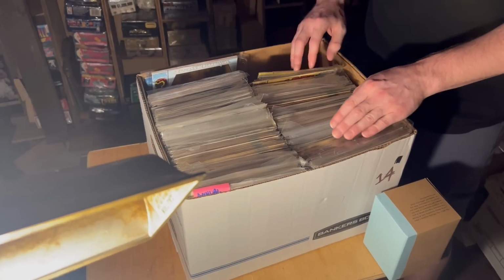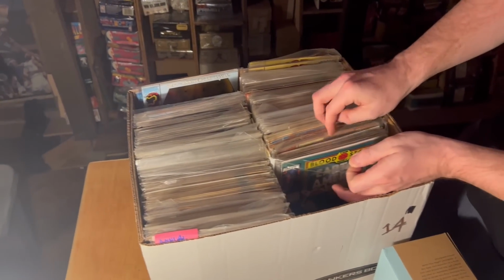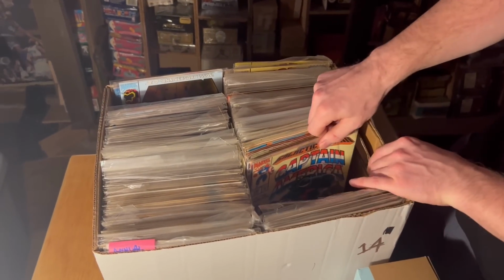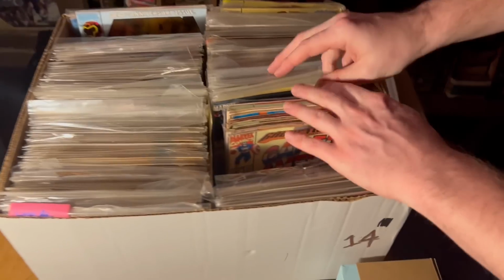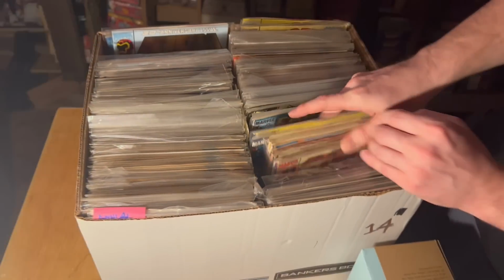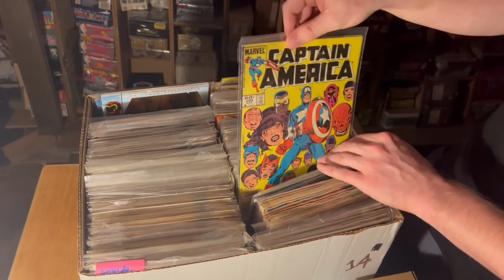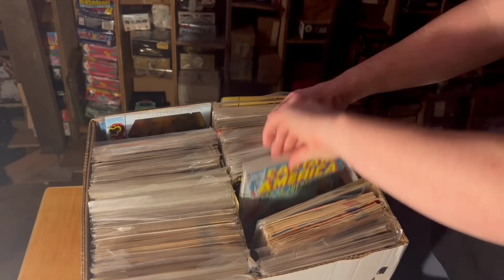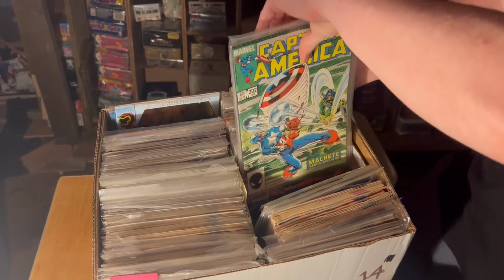So, all right, this box here is Iron Man, Captain America, and we're going to take a look at this and see what we got there. Full runs. So what's the cover price on these? We're starting at about $1.25 on these Captains. 60-centers. Basically some back-run fillers.